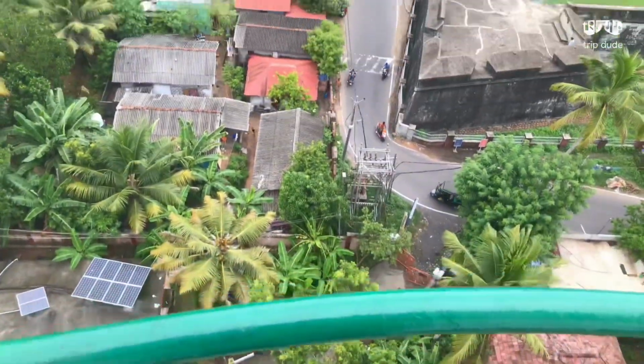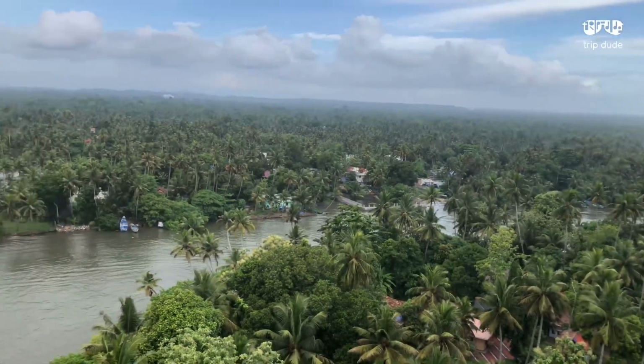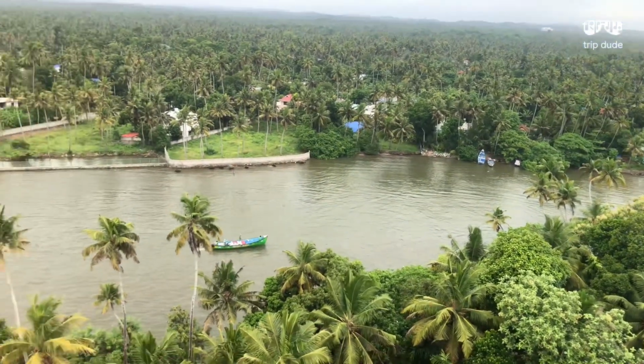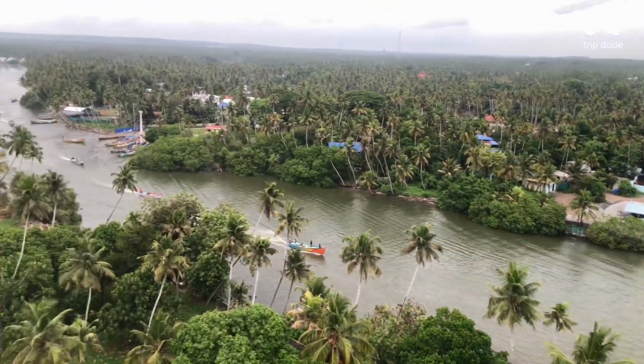There is very little space to walk around the viewpoint, so be careful and enjoy the view. This is one of the very few viewpoints where you will get a chance to see a fort, lake and beach from a single point.